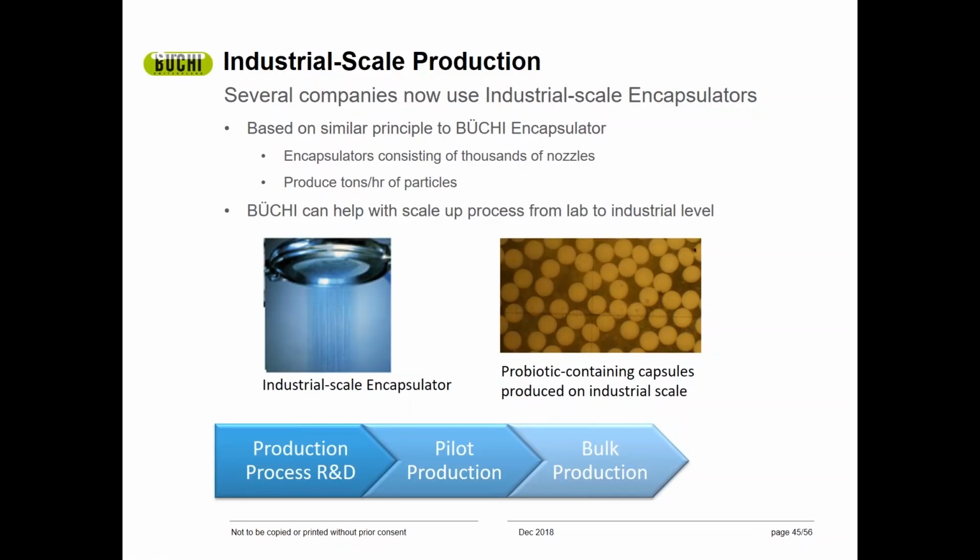So there are several companies that do that now on a large scale, and I'm sure Buchi can pass you on to them. So for anyone here from industry who's looking to get the product at a large scale, there is a possibility there.